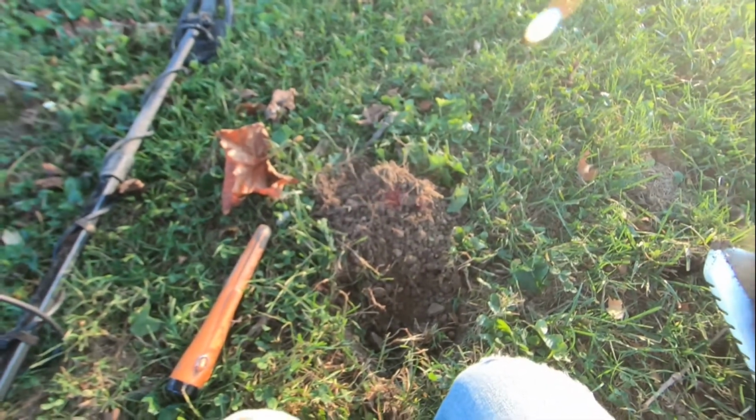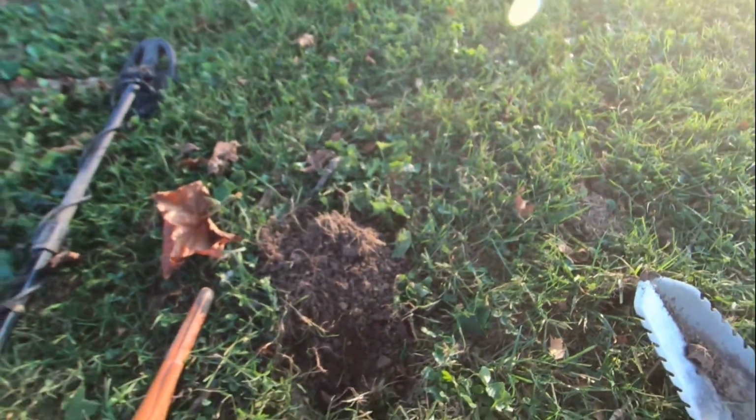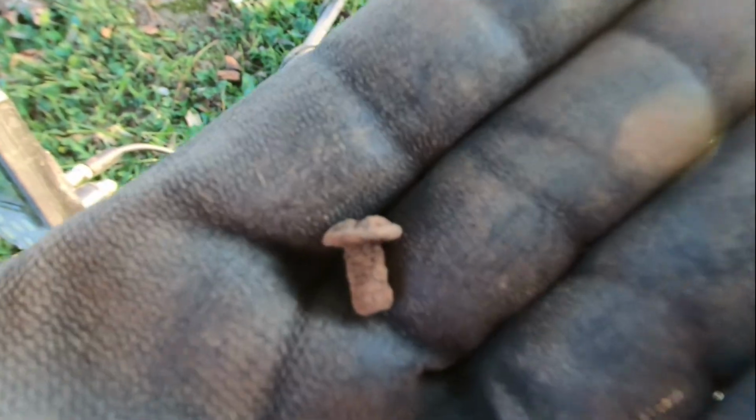So I finally feel like I got a pretty good target going on here, and it's small and real tight, and I go down to pull it out, and yeah, it's a little bit of a screw.